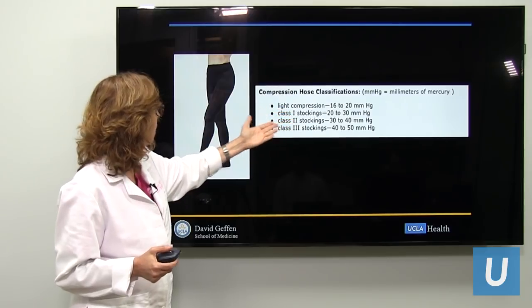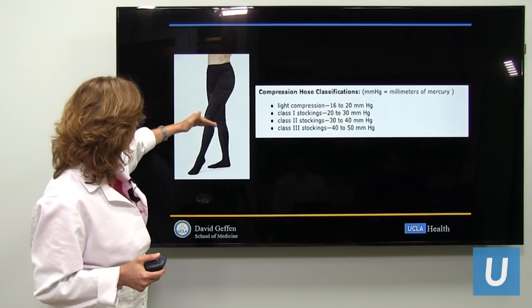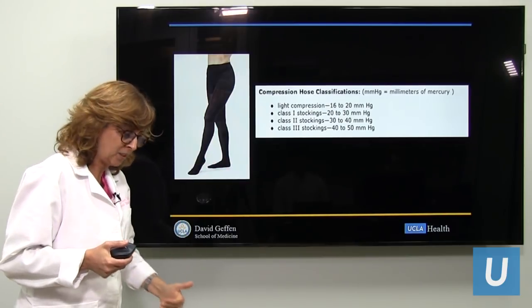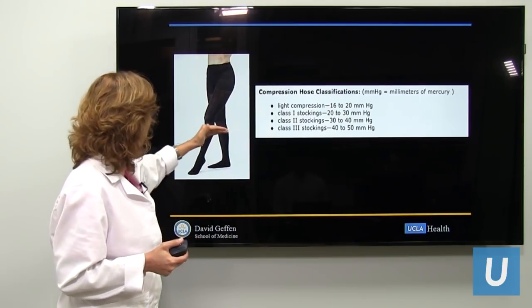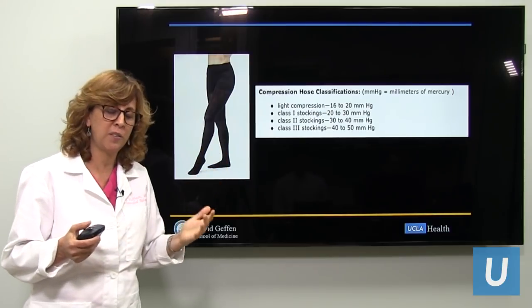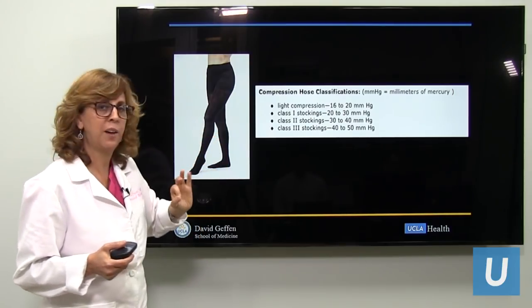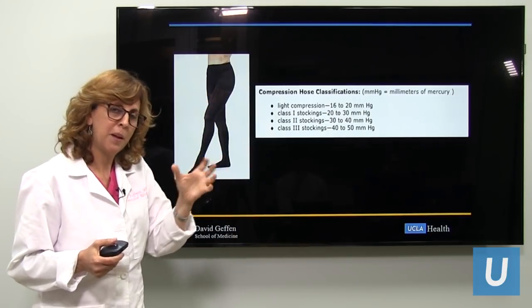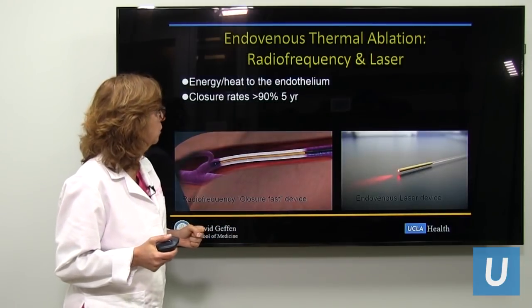Here's compression stocking. Again, you don't have to wear the full ones. Even to the knee is fabulous, and it's an improvement because of gravity. That's where it's usually the worst. So if you would even wear compression stockings, if you have the problem just to the knee, that would be fabulous. And we like 20 to 30 millimeters of pressure. That's the amount of squeeze, if you will, that we're looking for.